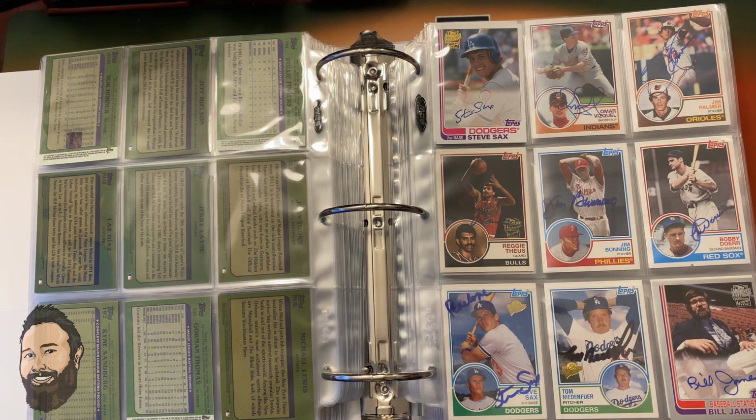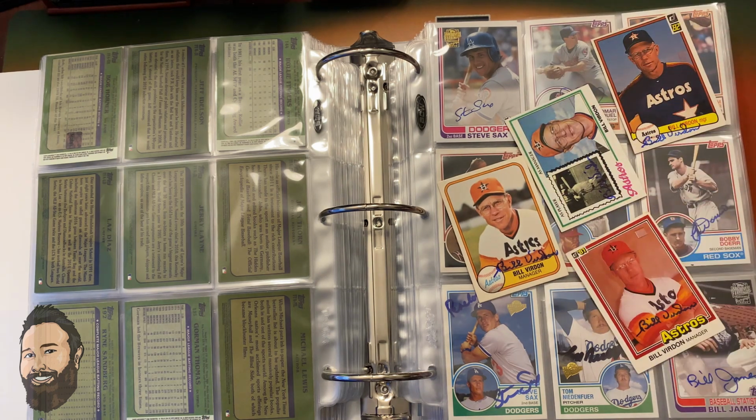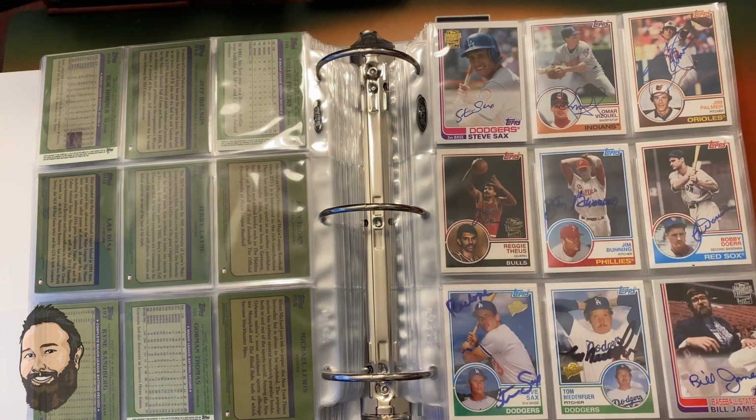Next up, we have another TTM legend. This guy has signed great for years. And this is Mr. Bill Verdin. So got my hands on a good vintage stack of cards. And had several of these in there. I was like, might as well send to him. I know they're a great signer. So Bill signed 4 of 4 for me there. Really nice success.